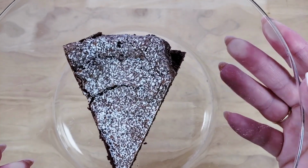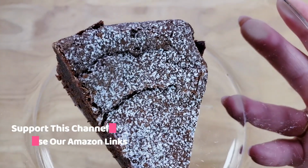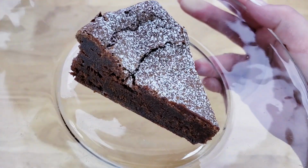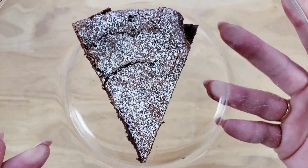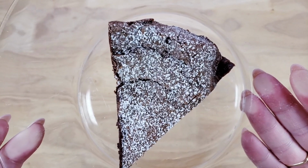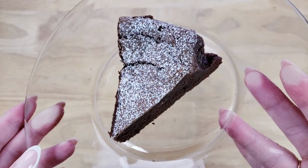Now, number one thing, warm or room temperature. Really tough, but I think I would go with room temperature. Warm isn't bad. I just think that the room temperature is slightly better. It's more like a brownie, texture-wise.